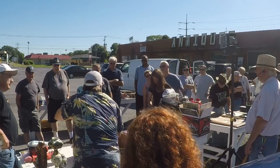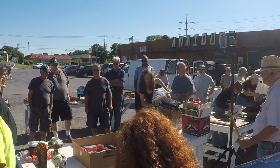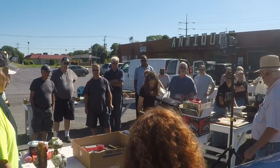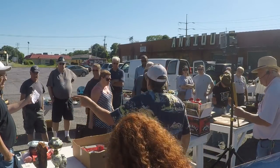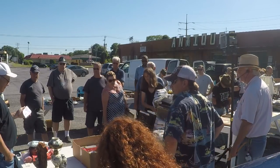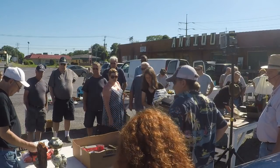Choice of the groups on top of the table. Okay. Jewelry is withdrawn. I can't give that away. It's sterling silver. I agree. No problem there. Choice of the groups on top of the table. $2. 2 I have now 4. 4 bidder on 4. Sold $2. Number 29. Takes the jewelry case.